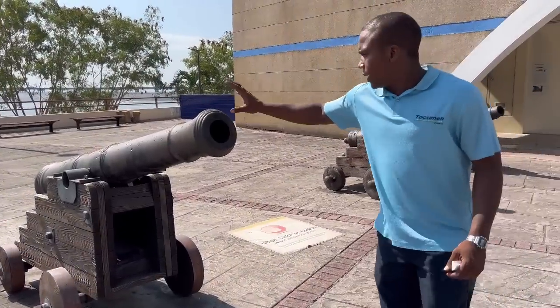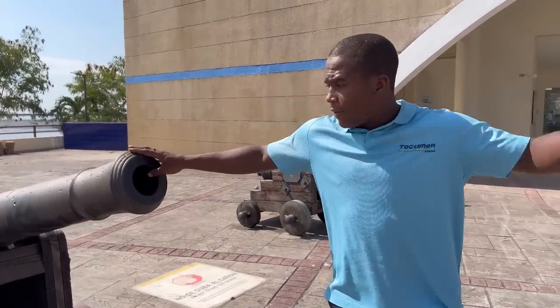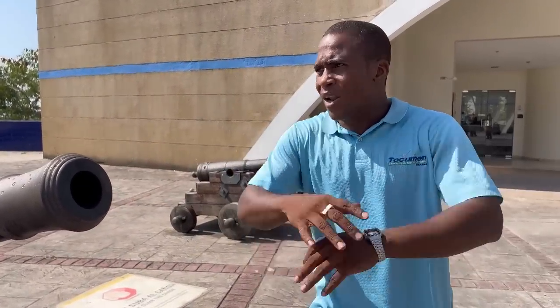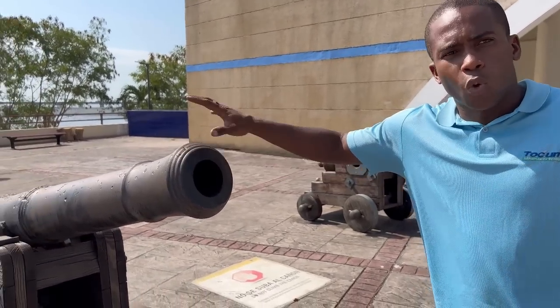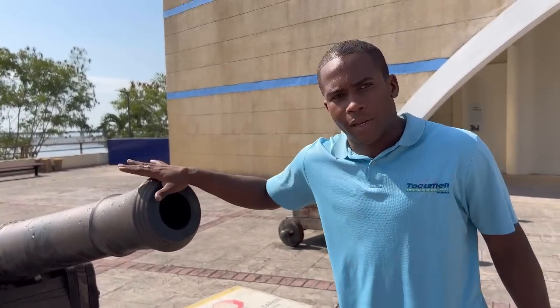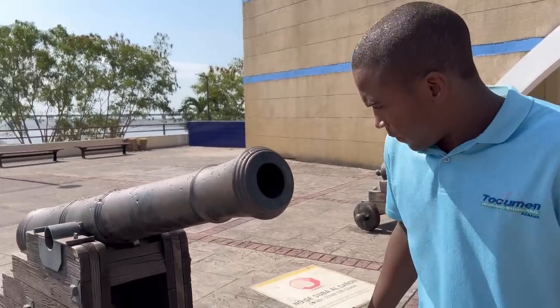These are cannons, yeah. There is a cannon. In each time when we were having war, when nothing else existed, this is one of the things that we were using to war with Spain. Oh, okay? Spain, right. Okay.